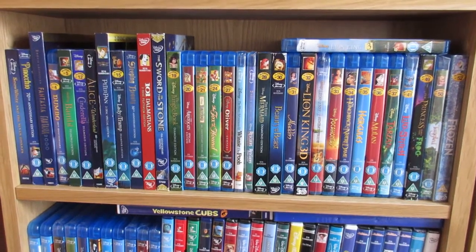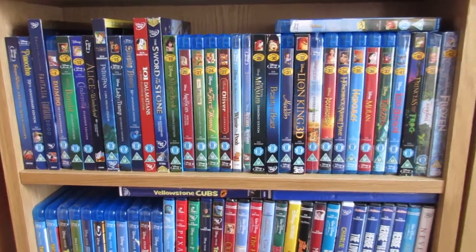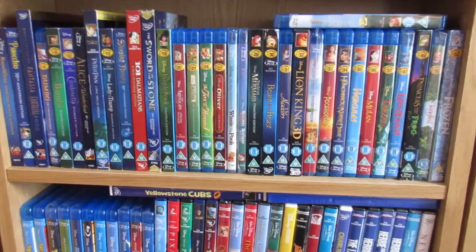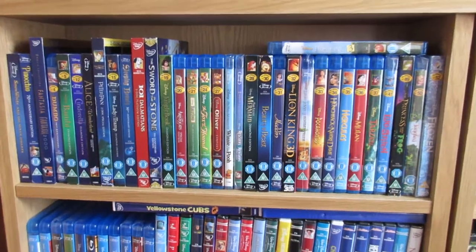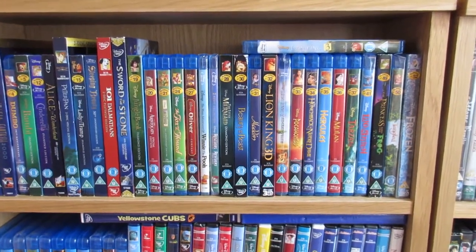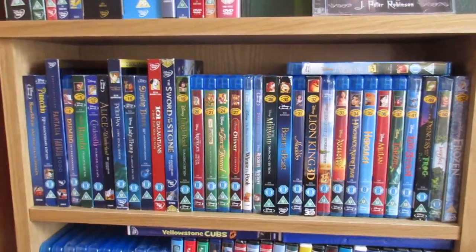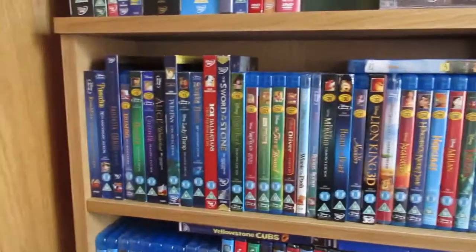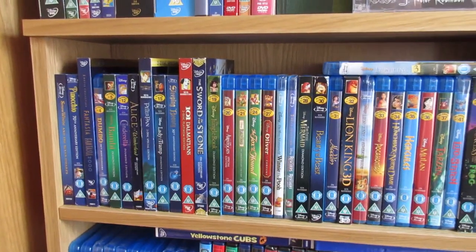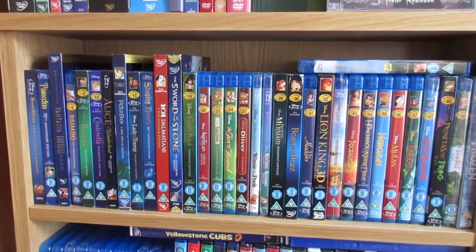So I'm back with my Blu-ray and DVD overview for the year of 2015. It's been long overdue. I've been really wanting to do another one of these for a long time now. My last one was back in December 2013, and as you can see, my collection has grown fairly bigger since then. And I've also bought these new shelves, as you can see, much better than the way it was set out before. So today I will be doing it slightly differently than I did last time.